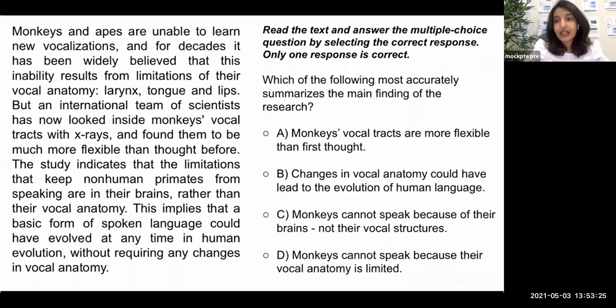Once you read the passage, come back to the options and use your elimination method. Elimination method is eliminating all the options with extra information or incorrect information. So if you see any option that has information that you do not even see in the passage, it's definitely wrong, so you can eliminate it.